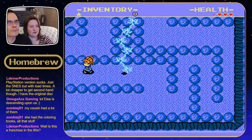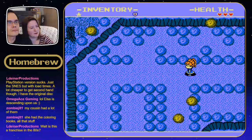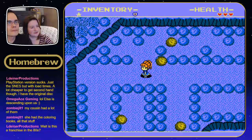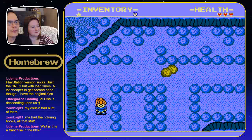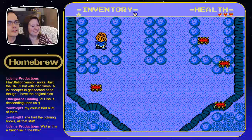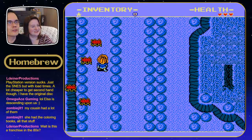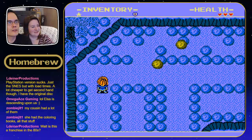We got 3 hearts and a 1/4. And 3 hearts and a sliver. How do you even quantify that amount of heart? Now imagine playing this on a tiny thumbstick, like a tiny joystick. Oh, come on. All right, so you have to learn these levels, I guess, to figure out how to get through here.